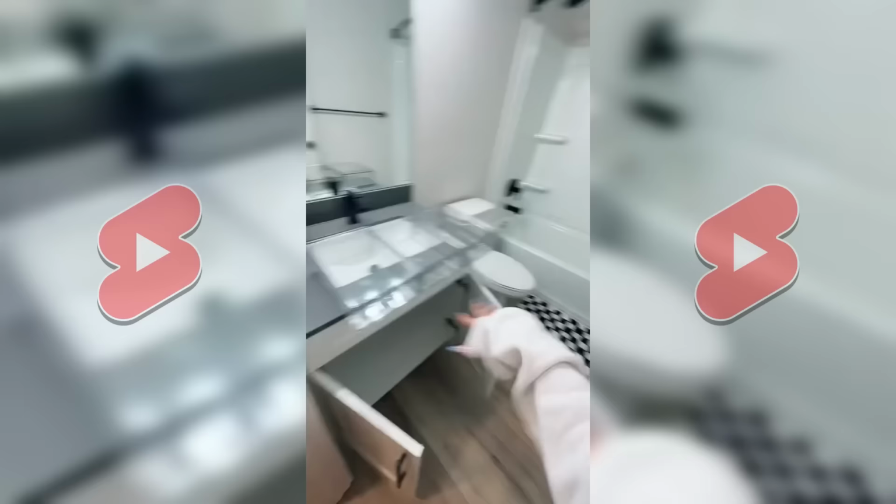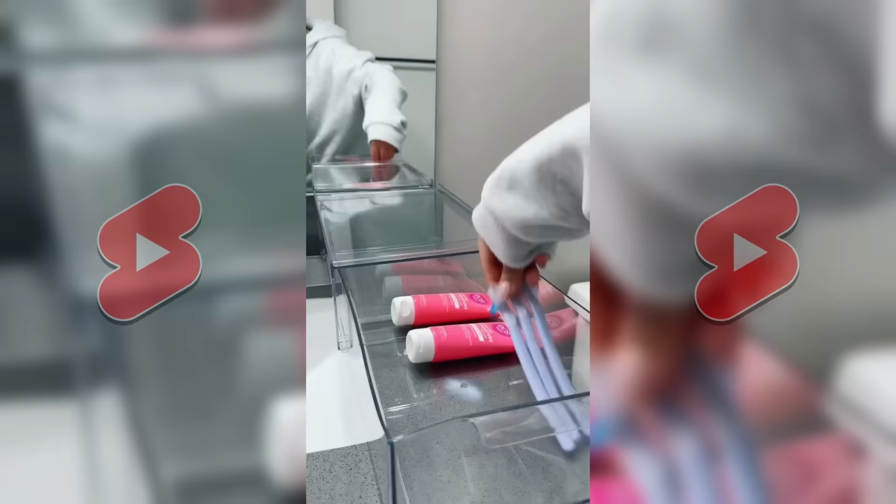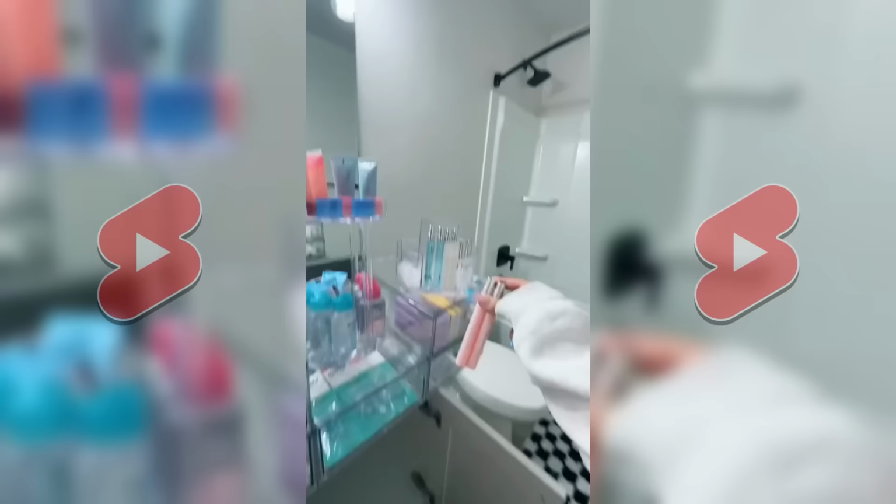Yeah, moving on. Found these drawers for under the sink. Extra hair stuff. Stuff to shave with. Makeup, you never know. Lastly, dental stuff. And more skincare. This is kind of how it's gonna be laid out. Perfume in case they forgot.